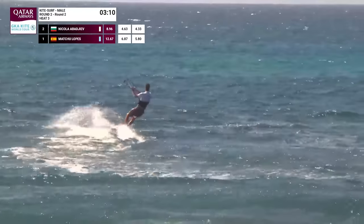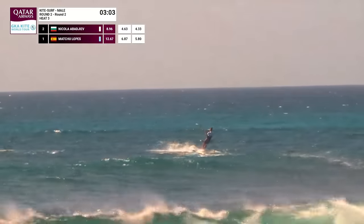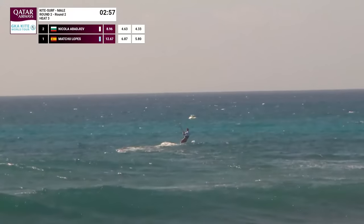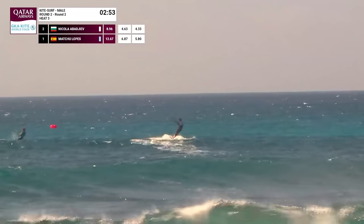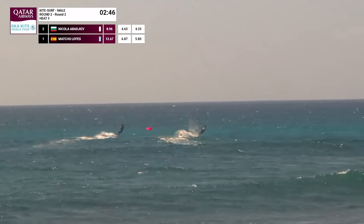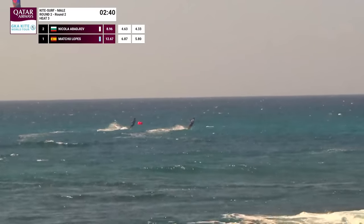Looking out of the corner of our booth here, Tom, it doesn't look like there's any waves coming our way. Will we see another set in 3 minutes? It's going to be close, but Matthew is sitting reasonably comfortably in the lead. I'm guessing Nicola would need something like a 7-point ride to clinch the win here, which with these wave conditions currently would be a very impressive feat in the next 3 minutes.